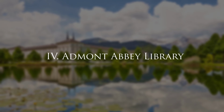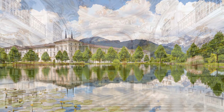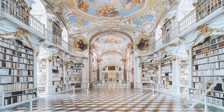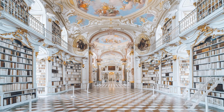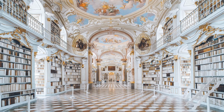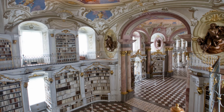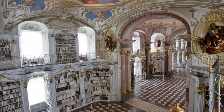Located in central Austria, the 1,000-year-old Admont Abbey is home to the largest monastic library in the world. Consisting of a 70-meter-long hall, it has taken the breath away of many visitors over the centuries, and has sometimes even been called the 8th wonder of the world. Constructed in 1776, it was designed by architect Joseph Heuber in the late Baroque style.